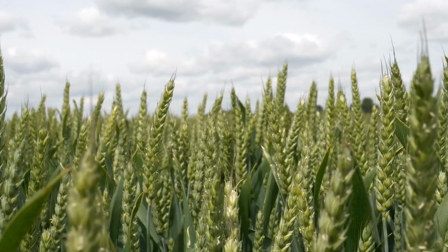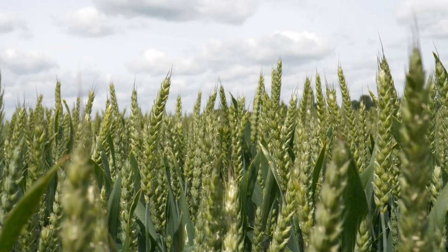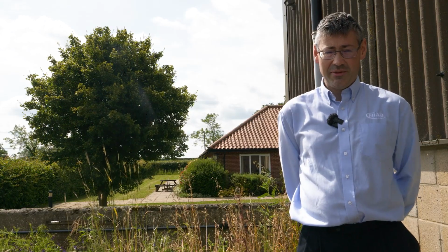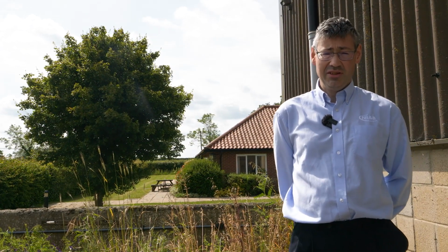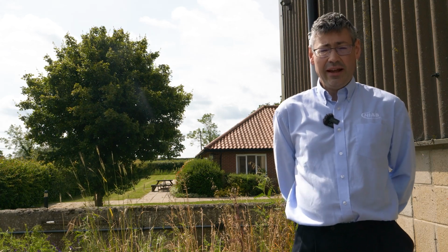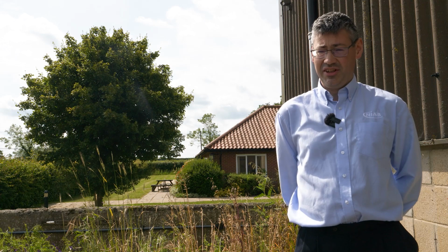It is adding to the complexity of your rotation. And of course, the timeliness of establishment of cover crops does often coincide with harvest, if you are looking at that autumn-winter period to get a cover over your soil. And that, of course, can lead to timeliness and labour challenges.